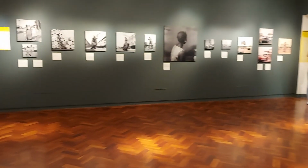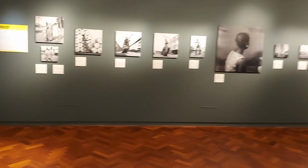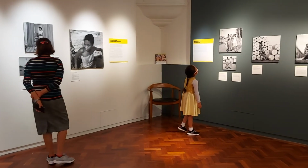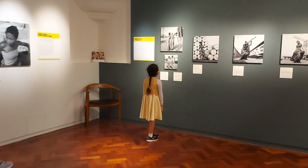Some pictures. I didn't know museums have pictures. There are lots of pictures on the wall.